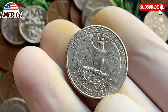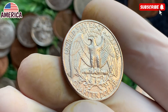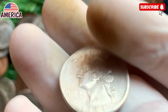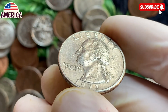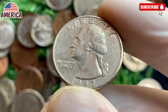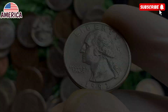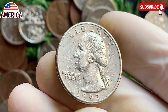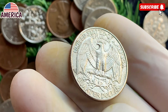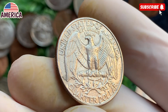Perhaps the most tangible way to appreciate the 1993 quarter's allure is to look at auction results. In recent years, a PCGS-graded PR70 DCM, Deep Cameo, 1993 silver proof quarter commanded over $1,200 at a major New York sale, driven by the specimen's flawless strike and breathtaking cameo contrast. Meanwhile, a PCGS MS67 example of the 1993-P DDO error sold for nearly $3,500, showcasing just how far minor doubling can elevate value when paired with high grade.